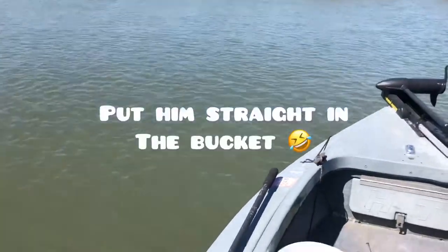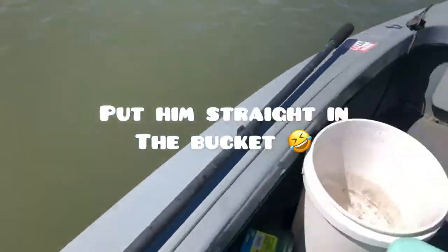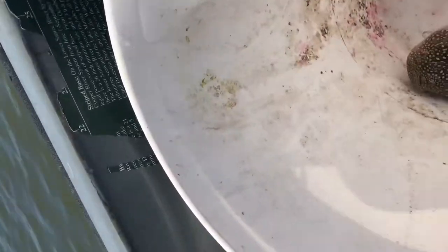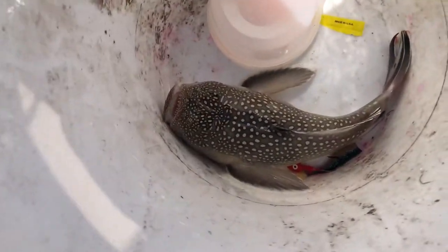What's up, guys? Today we're fishing Pawleys Island. Just caught this. Oh, come on! This crazy looking thing. I'm scared to touch.